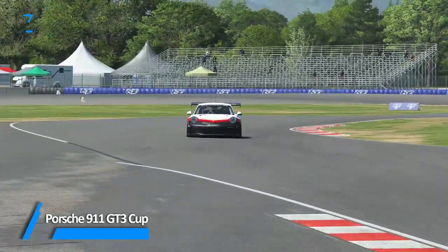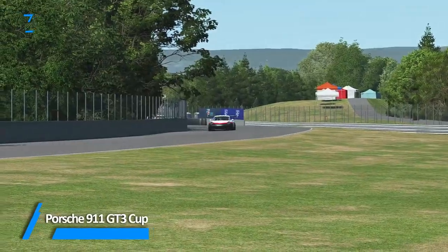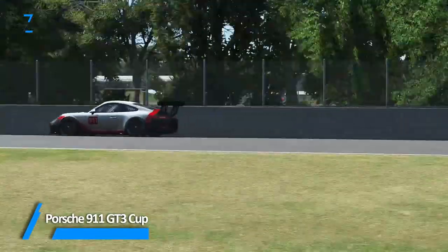If you do not have turn assistance on, this will probably surprise you. The result of my test is a below average time of 1:18.434 per lap.